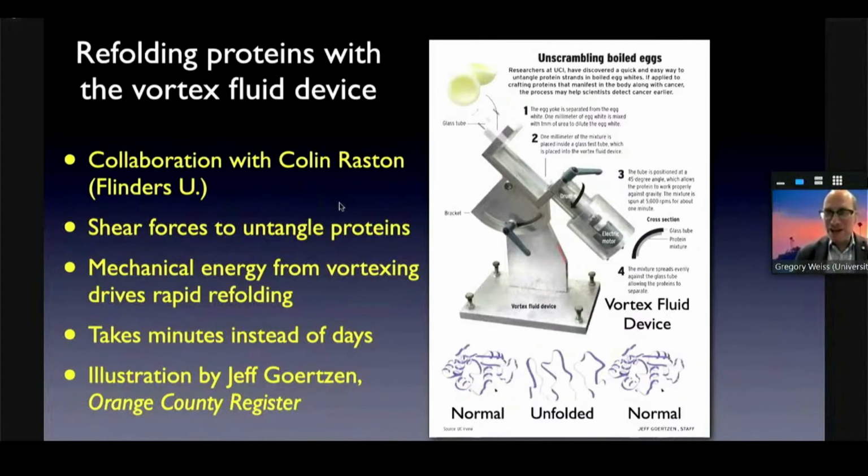So Colin and I talked for about 10 minutes. We came up with this collaboration. He sent someone to the United States with one of these vortex fluidic devices in his suitcase. And we got it through customs, et cetera. And he plugs it into my lab. And almost immediately we find that actually, yeah, proteins can be accelerated very, very rapidly using this approach.